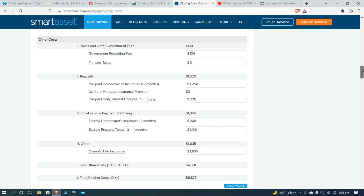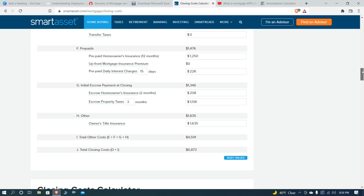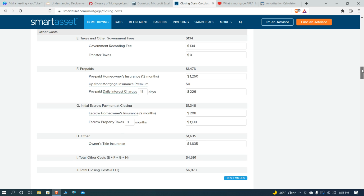So when you get a breakdown, when you go to actually close, they're going to give you a closing disclosure statement, and it's going to have a breakdown of the closing fees. I mean, it is what it is. The majority of the time, people are going to look at it and say, okay, got it, and then you're just going to sign it.